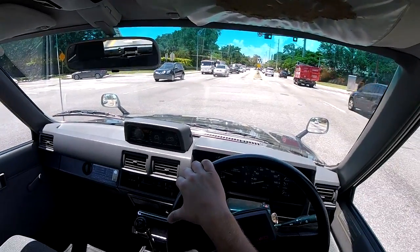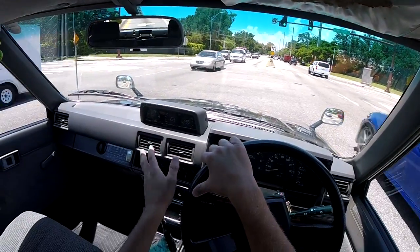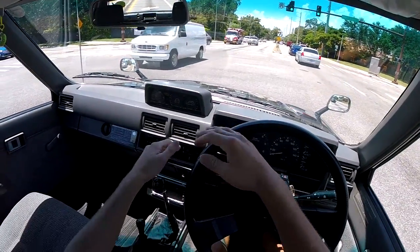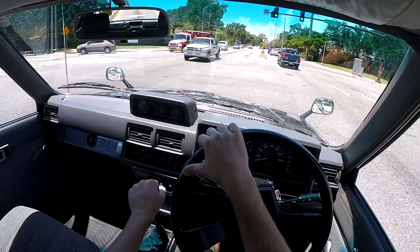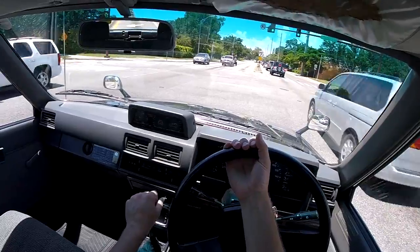It gets pretty good fuel mileage too. This is the sort of driving that I'll do with it, and I get about 22 miles to the gallon. Like, doing the actual math, not using any sort of computer system or whatever.